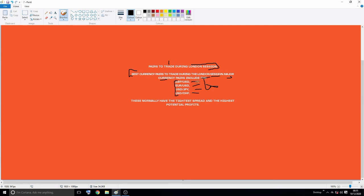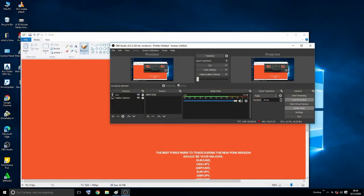So you can also check these pairs during the London session. These normally have the tightest spread and the highest potential profit. So during this session, the spread is low or the transaction cost is low, and there is high potential profit. So you can make a lot of money during this trading session.